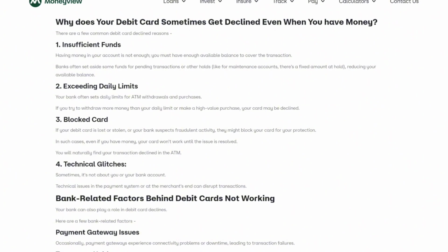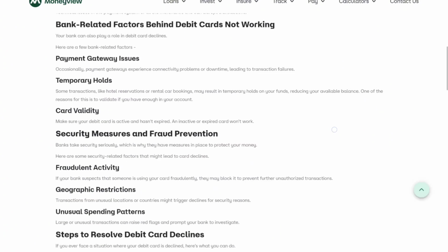Bank-related factors behind debit cards not working. Your bank can also play a role in debit card declines. And here are a few bank-related factors. First would be payment gateway issues. Occasionally, payment gateways experience connectivity problems or downtime, leading to transaction failures.